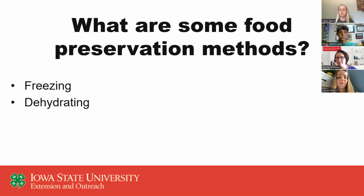The third method of food preservation is canning. This is when food is placed in a jar and heated to a temperature that destroys microorganisms. That heat will also inactivate enzymes that lead to spoilage. If done properly, a vacuum seal will form. But it's important to note that a sealed jar is not necessarily a safe jar.